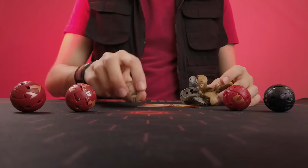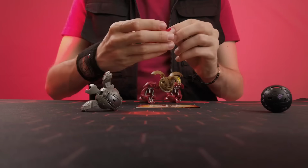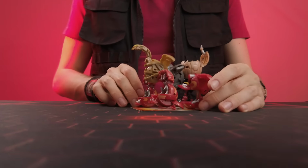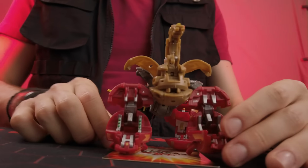Beyond that, every Bakugan that forms Maxus Helios was available in a single Bakugan booster pack or multi-packs, which allowed you to construct your own in pretty much any attribute just by buying them in booster packs and shoving them together with a little bit of dedication.